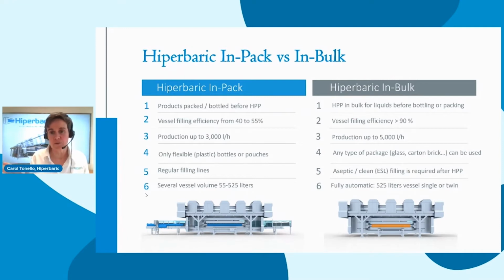The In-Bulk is different. This is only for liquids. The vessel filling efficiency is 90%, so we can process much more product per cycle. The production is up to 5,000 liters per hour. After the products go outside of the machine, we can pack in any type of packaging: glass, carton, bricks, whatever can be used. But we need an extended shelf life (ESL) bottling line or packaging line, because we have to avoid any recontamination. The machine is fully automatic, and we have one size of machine, which is the biggest machine that Hiperbaric has, the 525 liter.